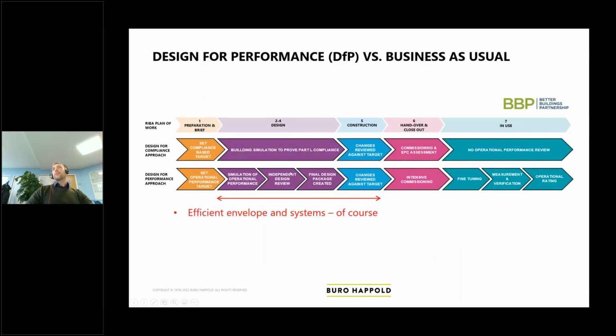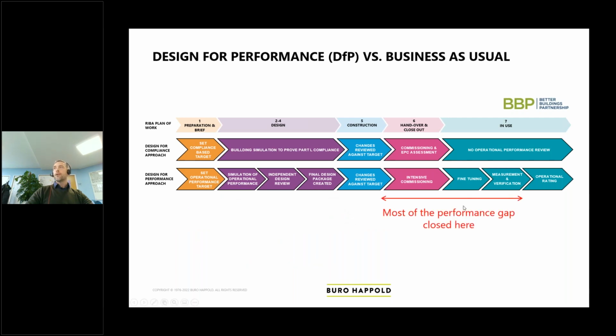So what do you do in design to narrow that gap down to the third that we saw on the previous slide? Well, of course, we talk about envelope and systems. That's probably a whole session in itself. But a big part of NABERS, probably as big, if not bigger than the design side, in terms of envelope and systems, is enabling efficient operation. So you need metering in place, you need the controls in place, and you need to be able to monitor the energy use. Otherwise, you don't know what you're using, and there's nothing you can do about it. Most of the performance gap sits at this end of the scale.